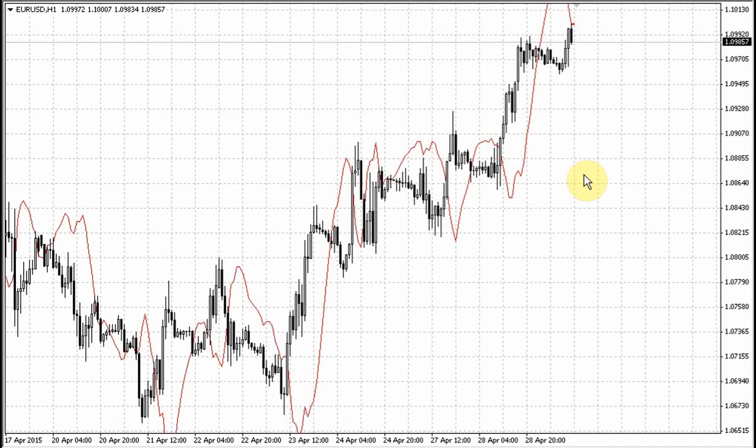Let's see what the session will give us. I mean the Fed and the gross domestic product data, and let's see whether the market will form any bearish setups, and what will happen around this very important 110 area.